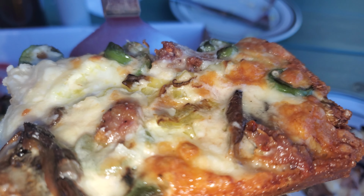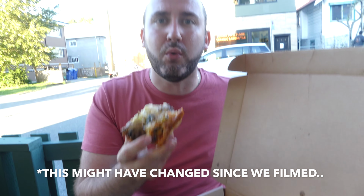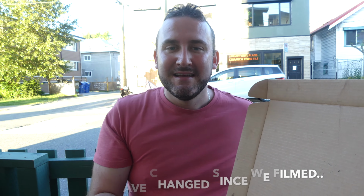Normally these are about 28 to 30 bucks. You can save $10 by coming here on Thursday. For 20 bucks, for the quality, for the toppings, this will fill you up. This is for about three people, in my opinion. Is that the only Detroit style pizza we're going to try? No, no, no. We're going to try some more coming up right now.